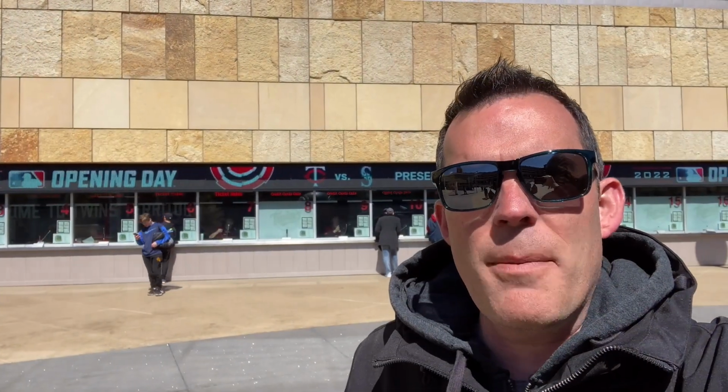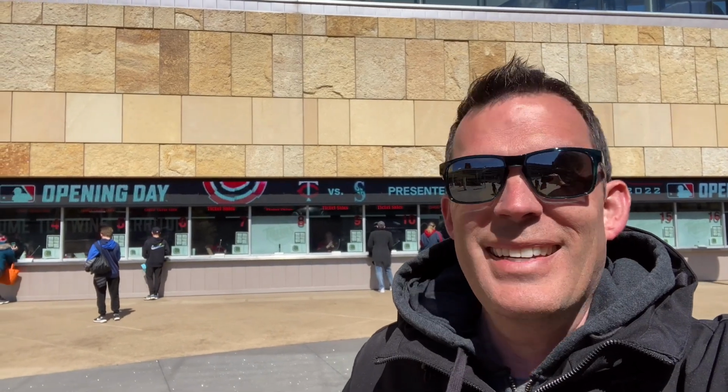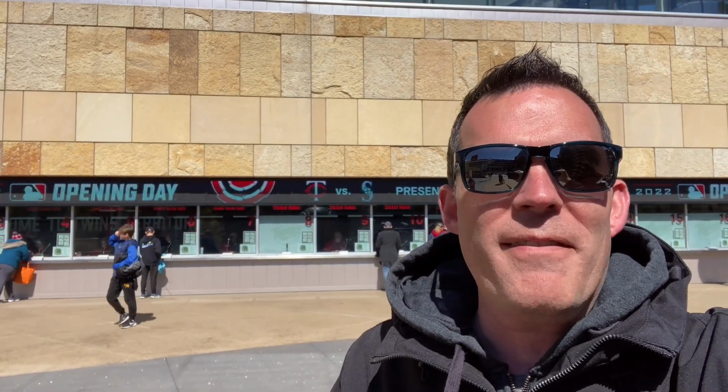It's opening day and I'm here at Target Field, and look at today. It's glorious, it's pretty outside, but I'll tell you what, it's cold. So I just flew in from Vegas. I've been at a conference this week, and once opening day got pushed off, I couldn't help but come in and make sure I caught a ball game.